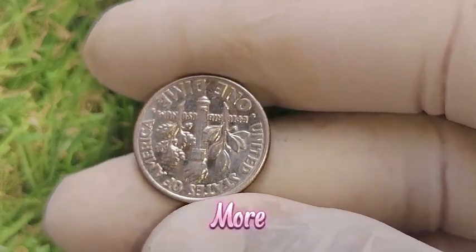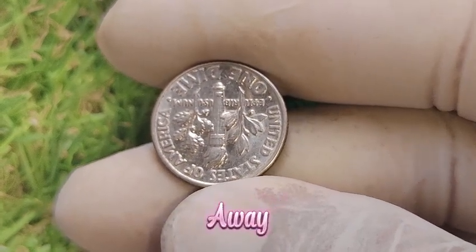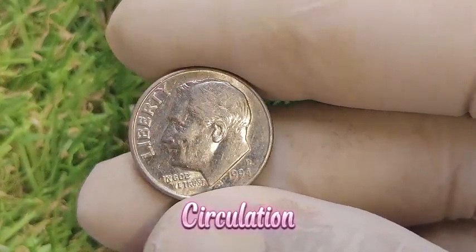What makes this even more interesting is the idea that these coins are still out there. They're not locked away in museums. They're in circulation.